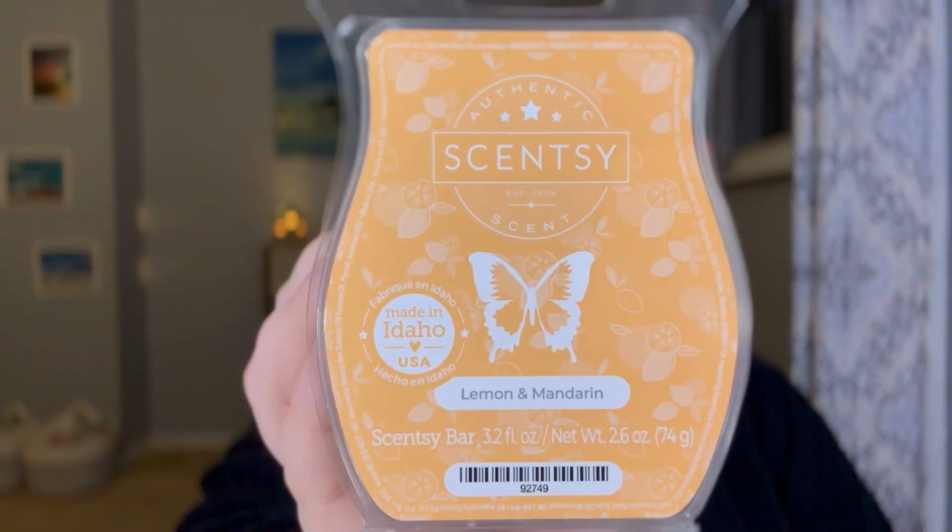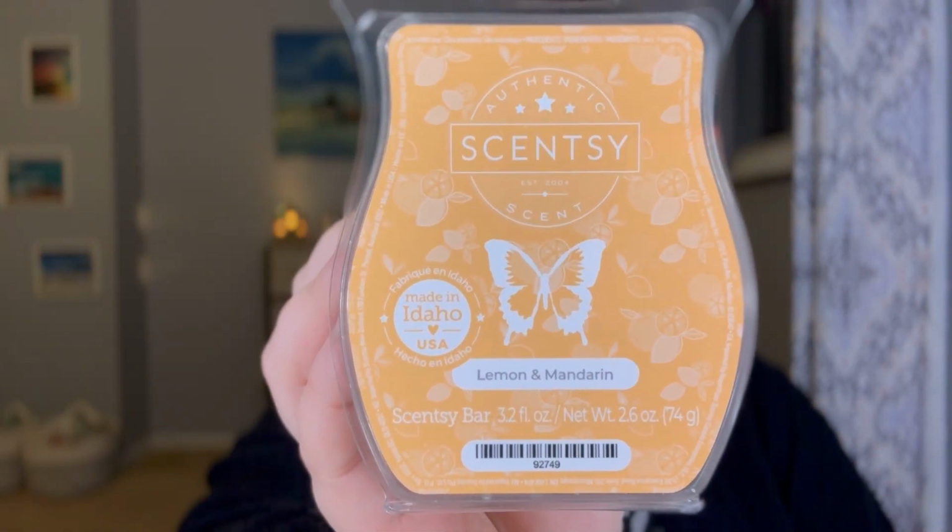And then the last of the Scentsy is Lemon and Mandarin. This was part of the mental health awareness collection back last May, and I really enjoyed that whole collection. It was fresher, there was some mint, there were some herby scents in there. Really enjoyed that collection as a whole. I liked this one too. I picked up a couple of bars of it, I think, whenever that collection was leaving.